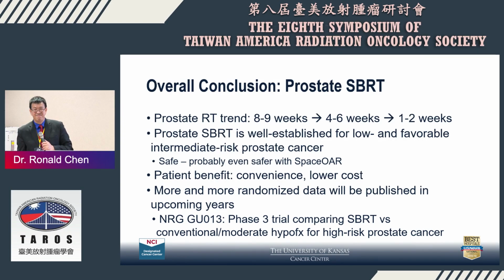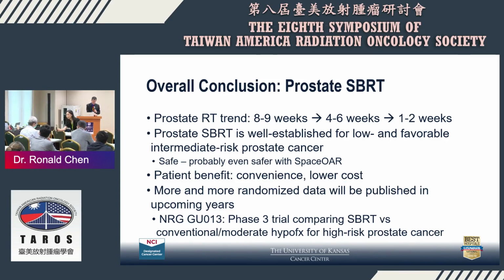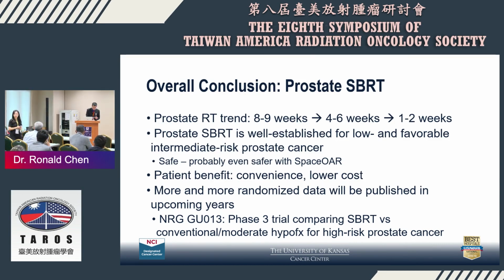Other questions? Yes? How do I treat the urinary bladder, comfortably full? What I do is I tell the patient, don't use the bathroom for 90 minutes before treatment. If you don't use the bathroom for 90 minutes before treatment, I think that usually works okay. Now, of course, we do cone beam CT every day, and so the first day you can see if the bladder is empty or full. Sometimes you have to adjust and tell them to drink. But for most patients, 90 minutes of not using the bathroom usually works okay.